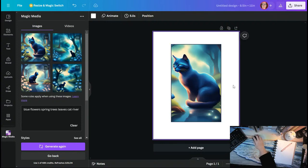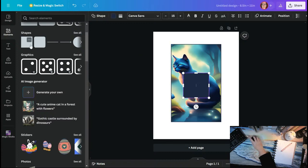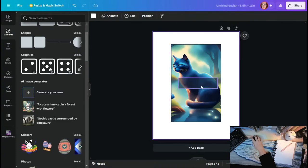Okay, so let's put a box in here so that we can write what this is for. So go back up here to elements. And I'm going to get this one. I'm just going to size it down a little bit. I'm going to put it in the middle. Okay. And I'm going to make it transparent, because I still want to see the image behind it. Right there. Okay. But when I write in what it's for here, you'll still be able to see the image.